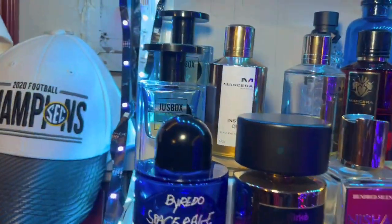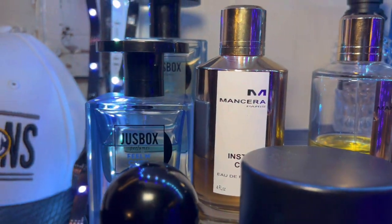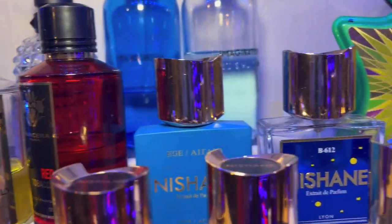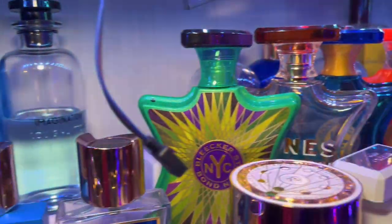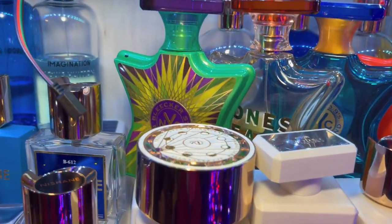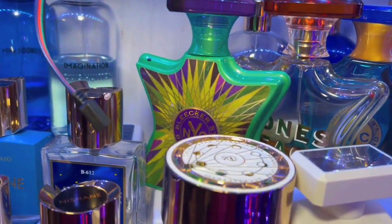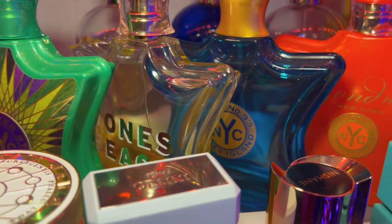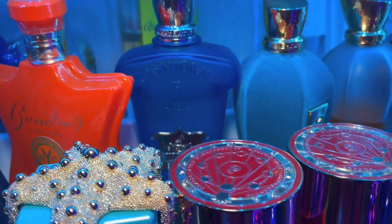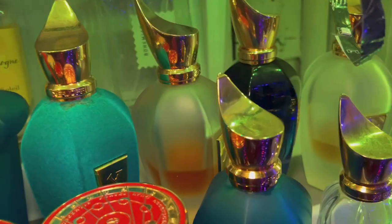Moving to the second row, we see Just Box Feeling Chill, Mancera Instant Crush. That is Mancera Sicily, Red Tobacco, Nishane Ege, and B612 is one of the best barbershop style fragrances you'll get. Here are my four Bond No. 9s. You got Bleecker Street, Jones Beach, Coney Island, and Little Italy. Then there are my other Zerjoffs. You got Mephisto, Herba Pura, Naxos.